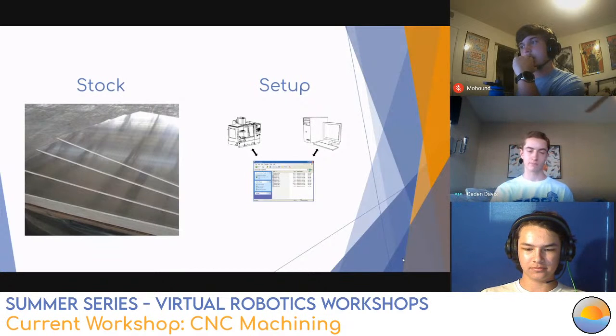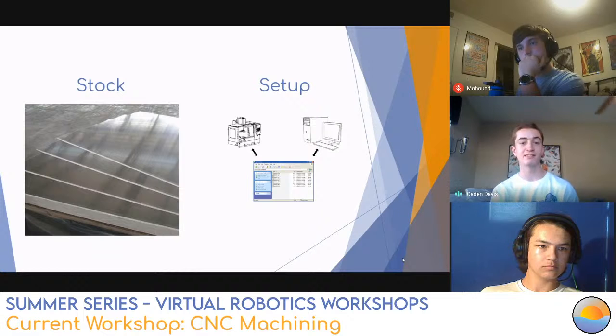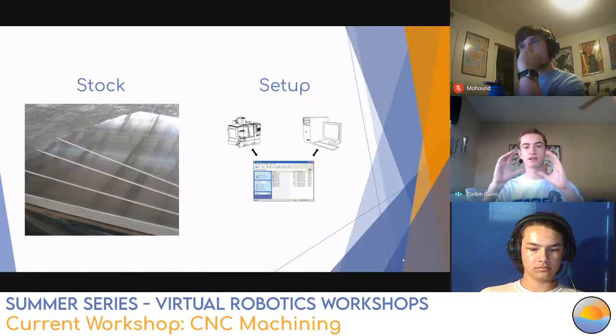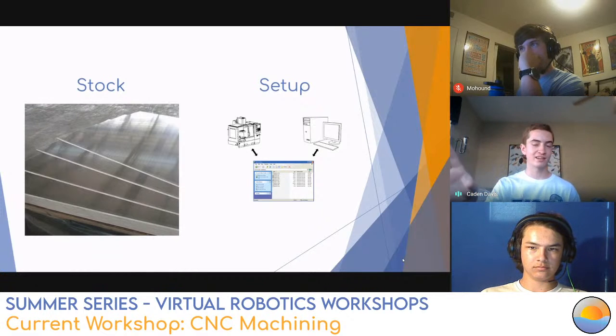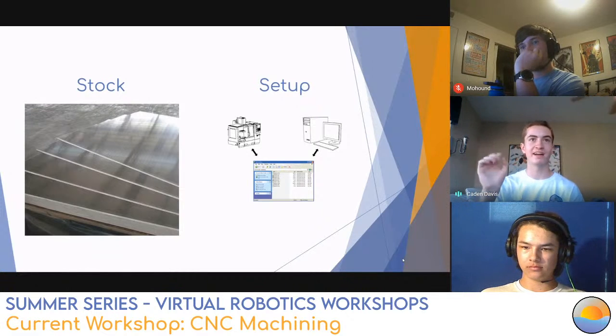So, some more vocab words. We kind of introduced this earlier, but the stock is the actual sheet of material. In this case, that picture is of aluminum stock. The setup, we kind of say the CNC setup is the folder containing the G code, which is the set of instructions that the CNC machine runs. So in that little diagram there, on the computer, you produce the setup, and then using a flash drive or some other kind of file transfer, however you do it, you transfer that folder and the contents to the CNC machine where it executes those.